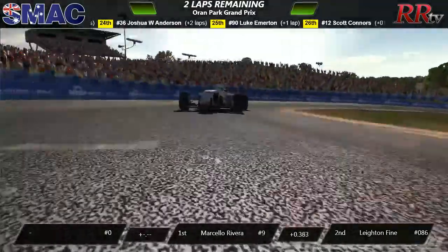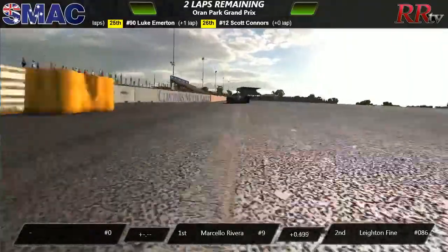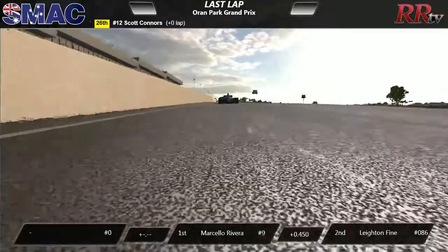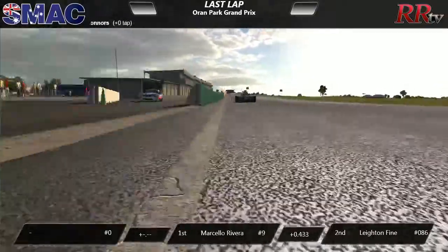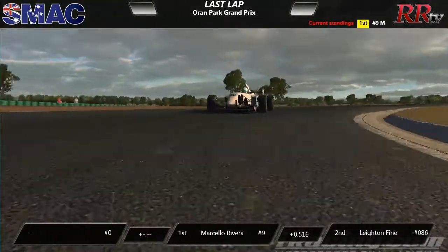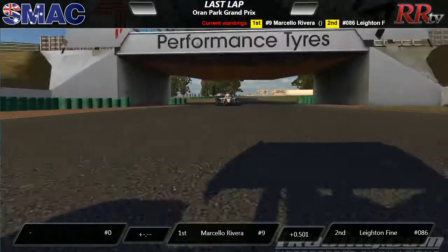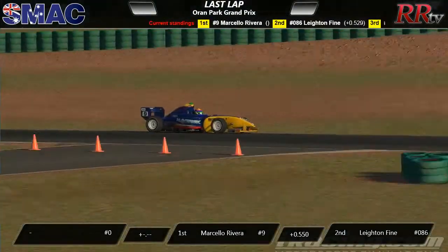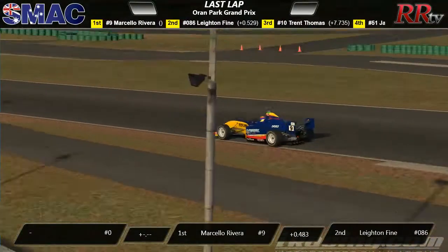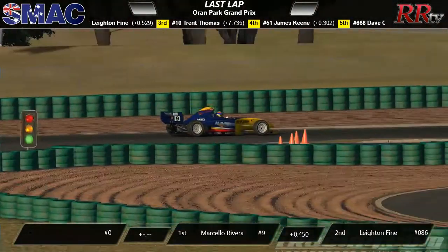Wow, we could see how Leighton threw that car into that last corner as he's desperate to try to make a move there, and it looks like Marcelo may have tagged the wall. We're on to the last lap now, folks. Can Leighton make a move at this late stage? He just hasn't been able to get into that draft, so he's running out of options here, folks. Maybe a last corner ditch effort we may see, but he's still 5/10ths down, and still Marcelo in the Maverick Welding Star Mazda leads this race.